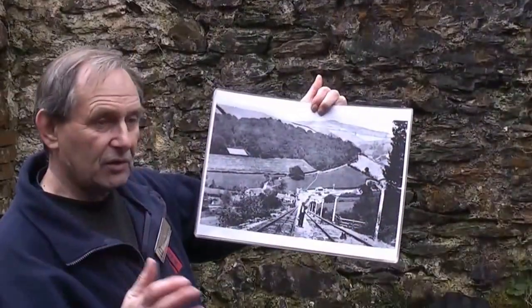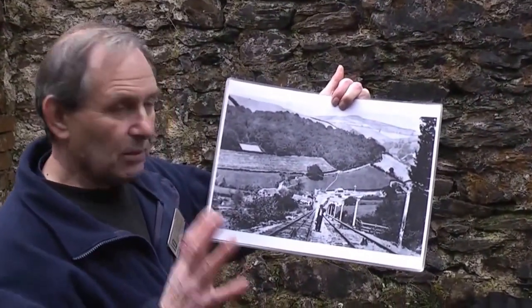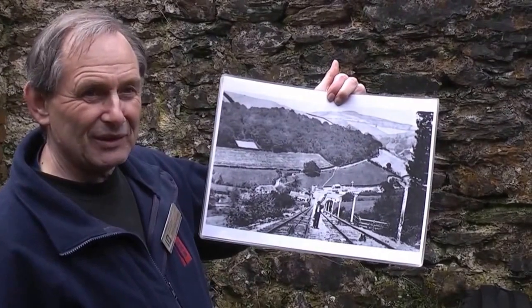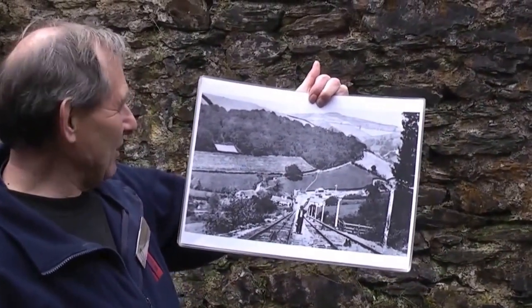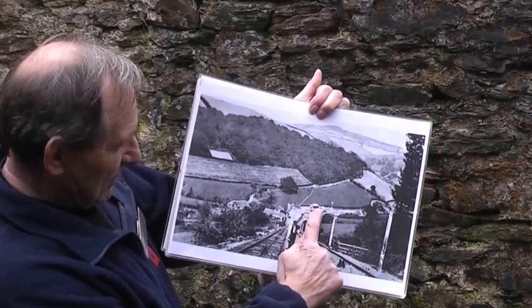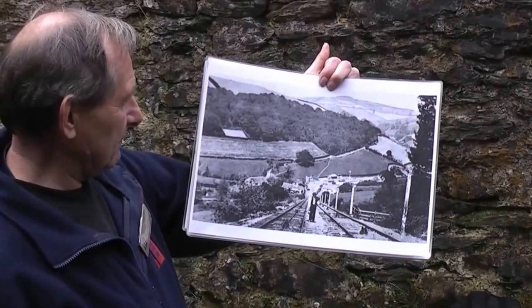There are a lot more structures, and we actually do a guided walk all the way down the incline, but that's why I'd rather not say too much today. There are a lot more trees on it now than there were then. Again, here's the Brendon Hill station, a similar pattern, but that's now completely gone. There's nothing left of that at all.